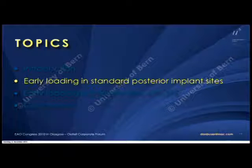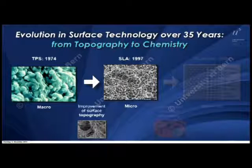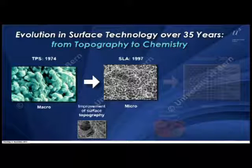With that, I would like to move now into early loading in standard sites. And I would like to go back again to a development that was made in the mid-90s. Remember, we have used implant surfaces with a macroporosity, a microporous, porous surface. That was a blasted one, as a coated one, a TPS, introduced first in '74. And then we moved to a sandblasted acid-etched surface. There are various surfaces using that technology today.